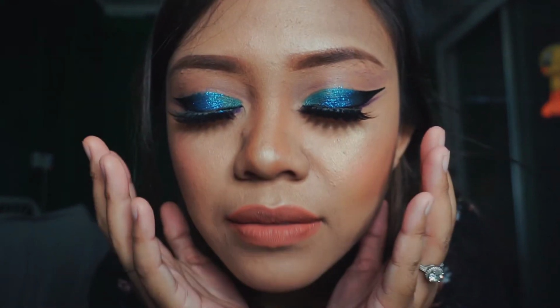It's been so long, I've been looking for a very good color palette with very good pigmentation, and this is wow. Can you see that? I've been doing eyeshadow with all these colors, and for today the theme is actually purple, but because I cannot do that purple at this corner, it's a fail. Yeah, I'm not a pro.